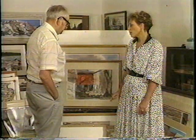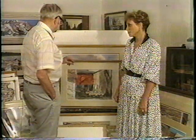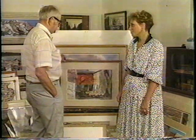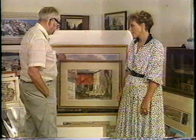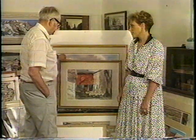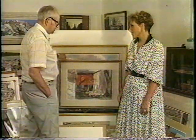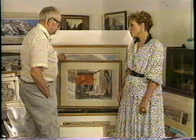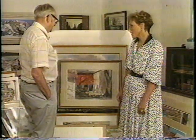Yes. Have you ever estimated how many paintings you've done? I have a little book upstairs, which is kind of a painter's log, and I started it in 1953, and since 53 I've painted about 3,150 pictures. I'd say you're prolific. I didn't keep records before 1953. Oh, so there's even more.